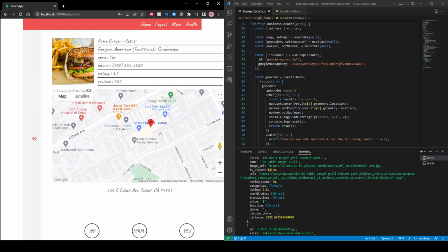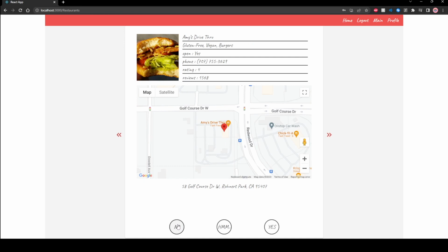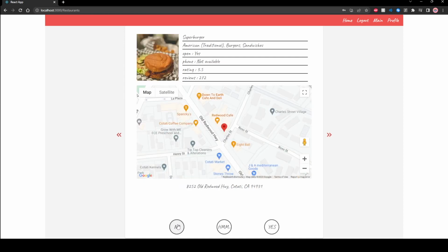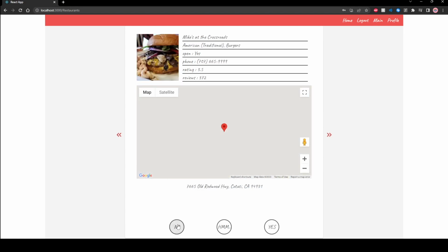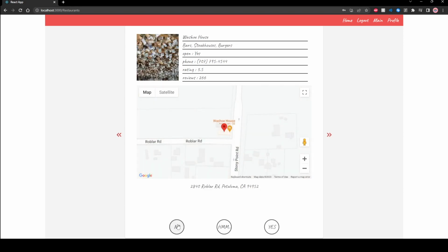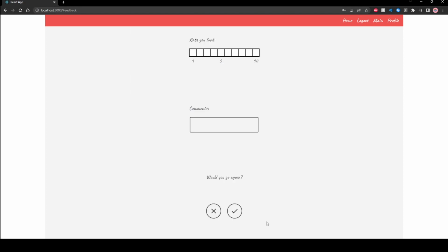You can also click on the No button to show another restaurant if you do not particularly feel like eating at this current restaurant selection. This will get the next location from the backend list and display it in place of your current option. Clicking yes will bring you to a review page where you can rate and comment on your experience at the restaurant. We will come back to this later.